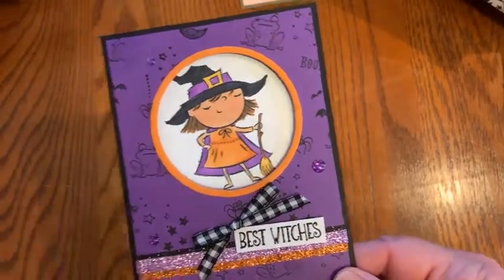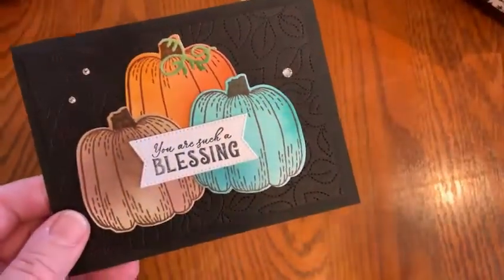Stampin' Up! did the most amazing thing. We were actually part of a Mardi Gras parade this weekend, so it was just a blast.